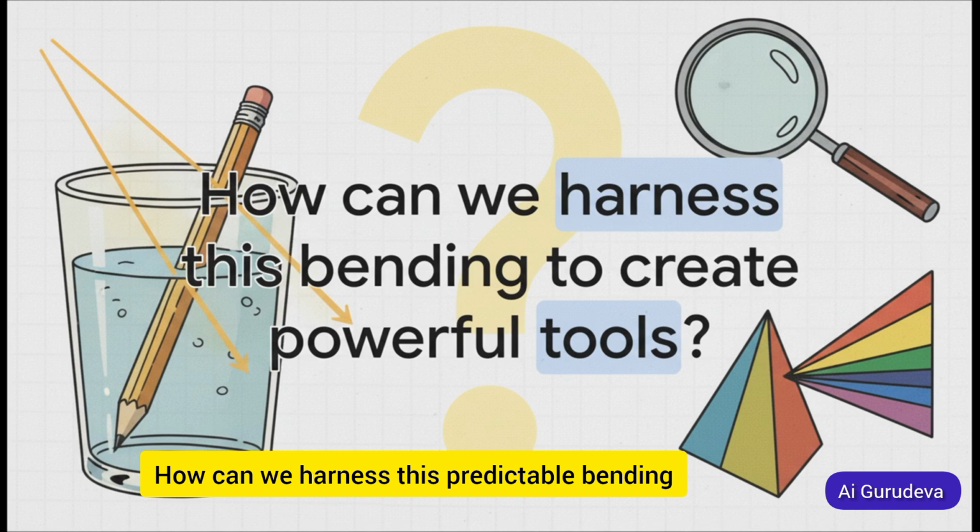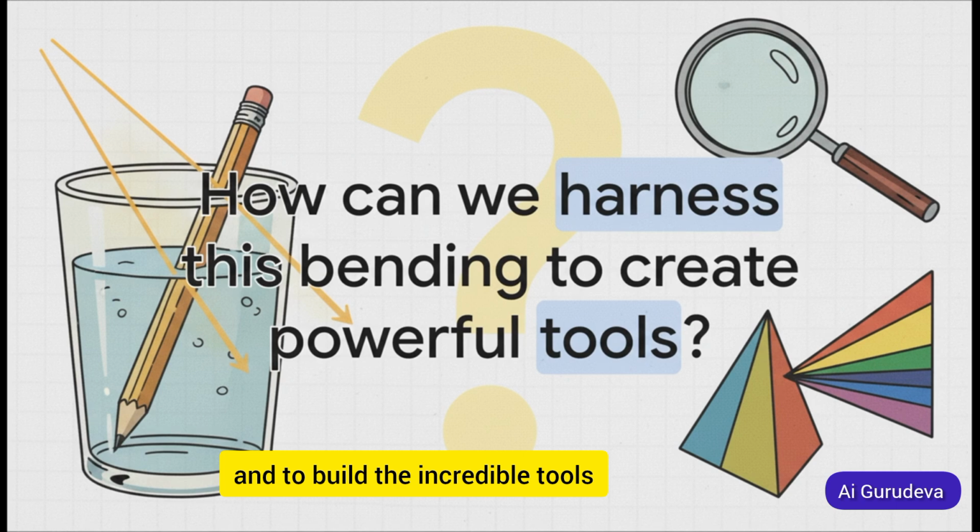How can we harness this predictable bending to control the path of light, to focus it, and to build the incredible tools, from eyeglasses to massive telescopes, that have literally reshaped how we see the universe? Well, that's a story for another time.